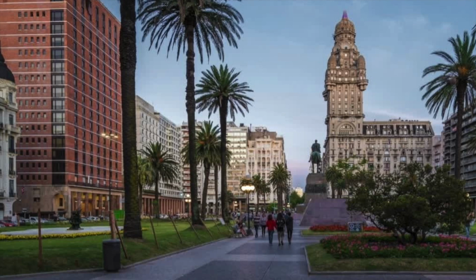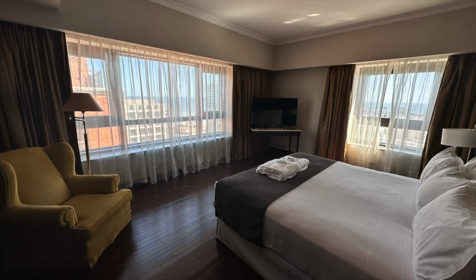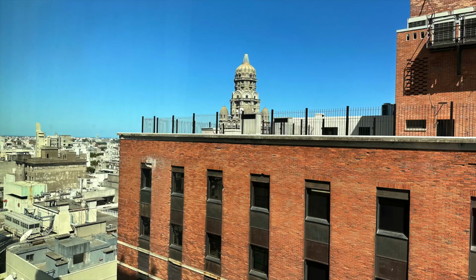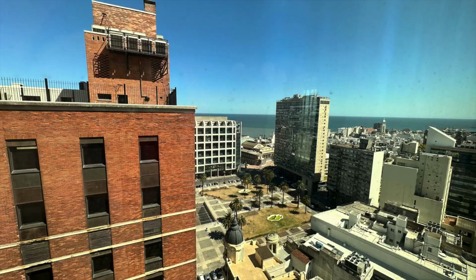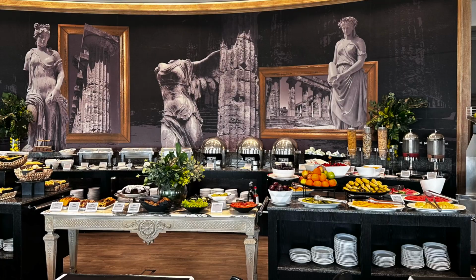And what better place to stay than on the square itself? The red brick building is the Victoria Plaza Hotel and Casino. It's about $120 US a night, and we got these views and a 5-star gourmet breakfast included. I think that's a great deal.